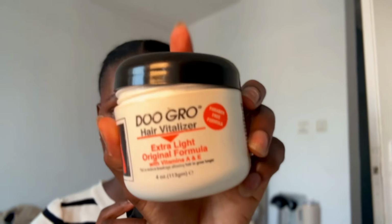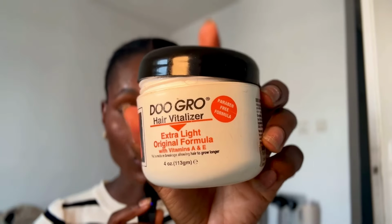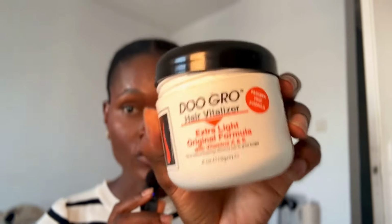One concern some people have when it comes to hair serums or hair pomades in general is that they might be too thick. This one in particular is very light. As you can see, it is even stated on the container, this is extra light, so you don't have to worry about it clogging up your hair pores. Once you massage it in or rub it in, once it hits the skin or something warm, it just instantly dissolves.